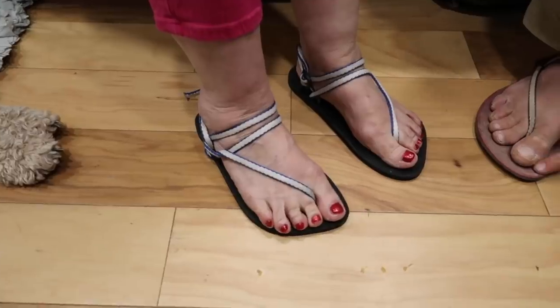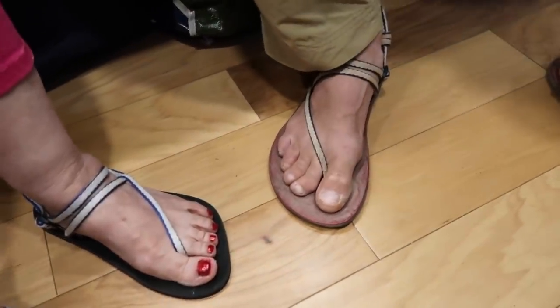I have a trail sole, which has more treads on it, and that one I have in a few different colors. I've got tan, dark brown, black, and white. And I can get red footbeds. Like mine are kind of red. I got a different one as well.